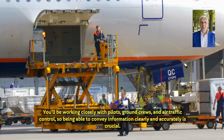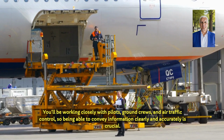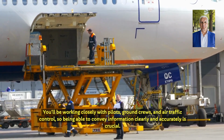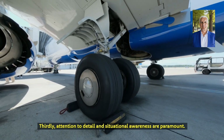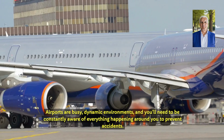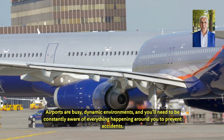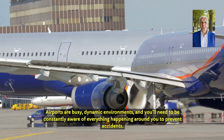You'll be working closely with pilots, ground crews, and air traffic control, so being able to convey information clearly and accurately is crucial. Thirdly, attention to detail and situational awareness are paramount. Airports are busy, dynamic environments, and you'll need to be constantly aware of everything happening around you to prevent accidents.